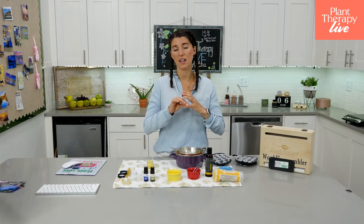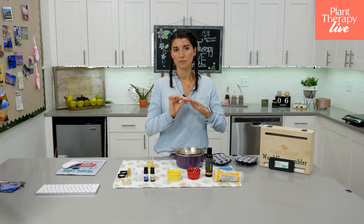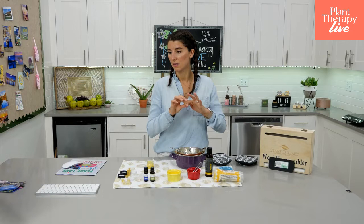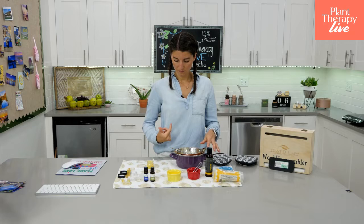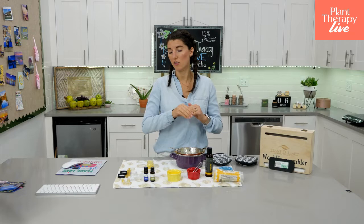There's a lot of really good advice on how to clean up beeswax in the comments, so make sure you read through those. I thought this one was really good by Kathy. She said, wipe the container you're using to melt with almond oil first, prior to melting the beeswax, to make cleaning easier. Danny's gonna take all of those, you guys, and run with them.